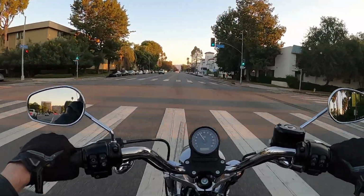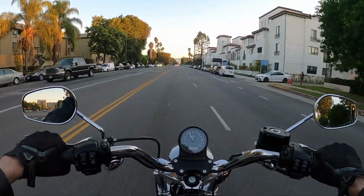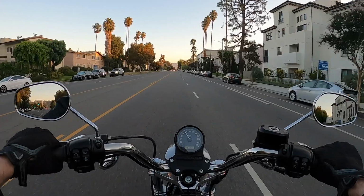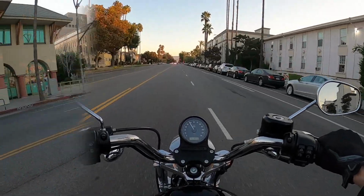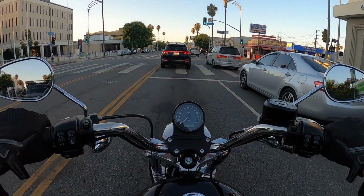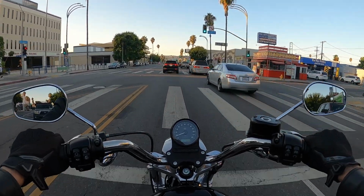And just riding this, especially just around town, it's definitely not lacking. Plenty of power. Just having such a low seat height, it's just great in traffic. It's just so easy.